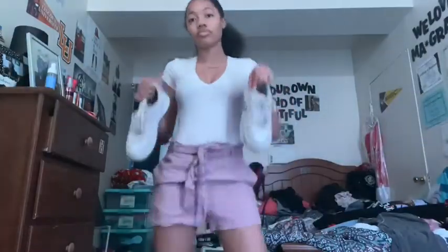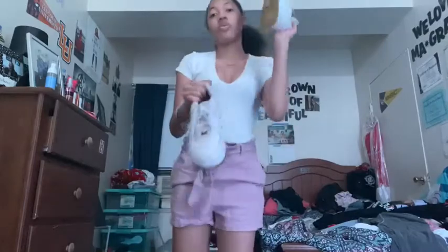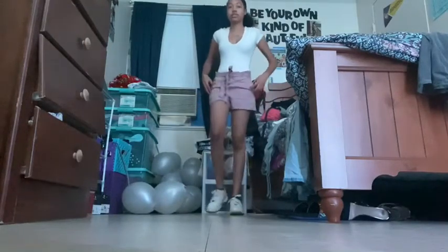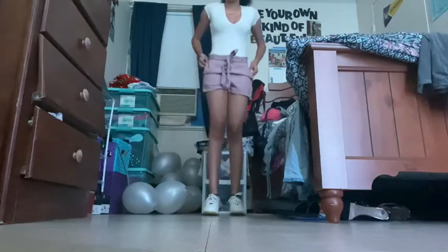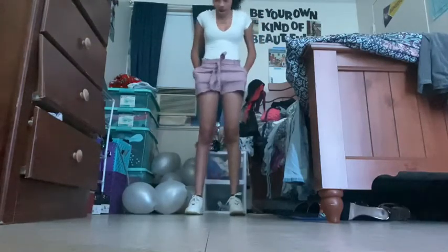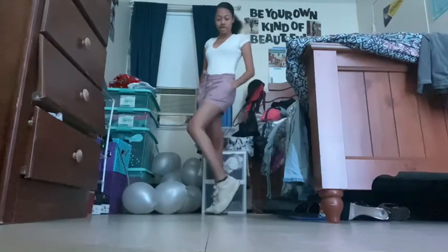Hey, anybody that knows me knows I'm a tennis shoe girl. So with this, I'm putting my earphones on. I'm gonna tap in, but I got my shoes on. This is a leotard, so you know, I can wear wedges with it. These are comfortable little shorts that I really like, that I got from last summer. And these are my favorite ones, of course.